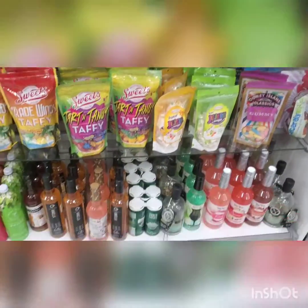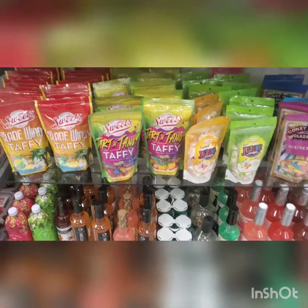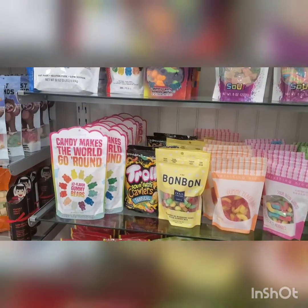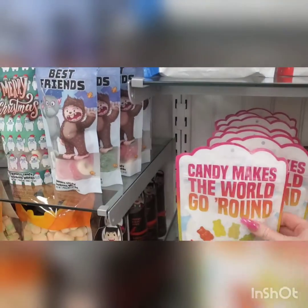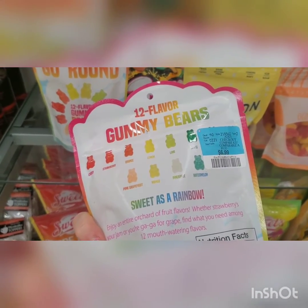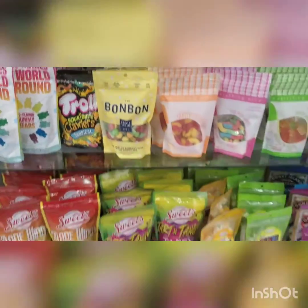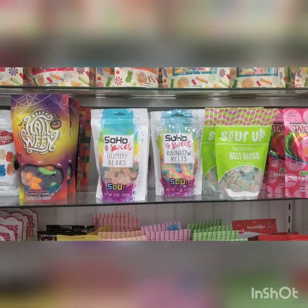Then this is the candy section. So we just kind of went through the food sections they had. Again, I'd never been here before, so I was very interested. I did see that Candy Makes the World Go Round. They had 12 different flavors of gummy bears. I'm not sure why they call it that. It's not like they're flavors from different countries, so I thought that was weird.